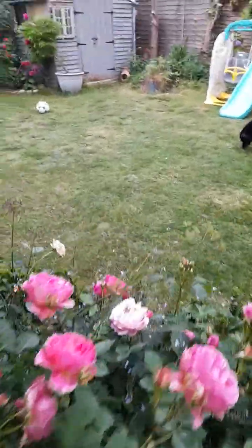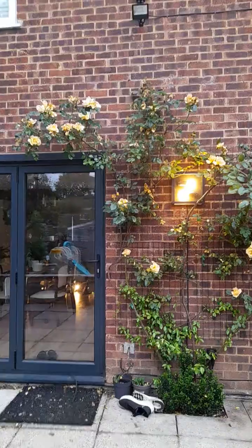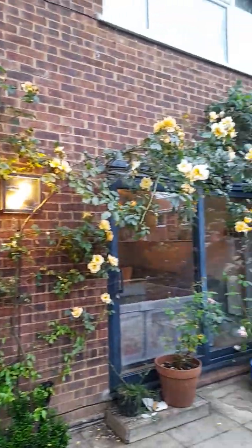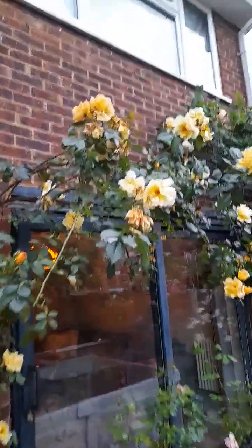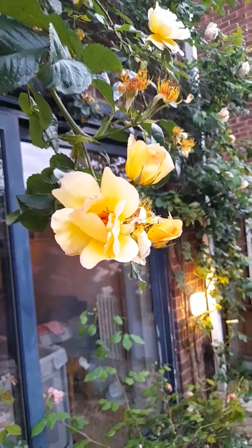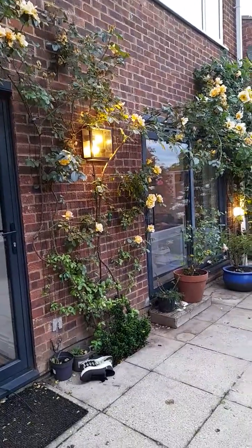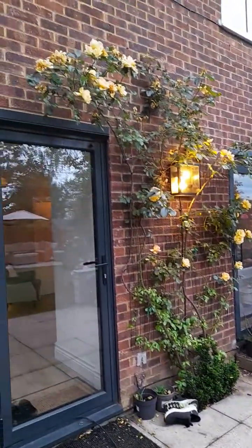I'll pan round to the ones that are on the house. So what have we got here? This one here is now pretty much nearly finished. There's still some lovely ones on here. This is May Gold, gorgeous rose, one of my favourites, really pretty, lovely colours. And it's only 2 years old, so you can see the size of it. It's so big. It's actually pulled its support down, so we need to sort that out.